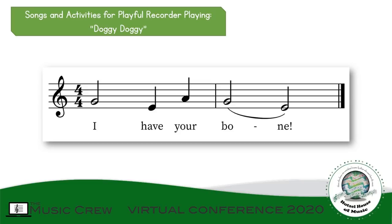Then I let the dog have 3 guesses of who it could be. This helps them work on focusing their listening to certain directions, and they can often figure out who it is by looking at their friends' faces as well. The kids love playing this game, and I love to give my students the opportunity to play a solo in a non-intimidating manner.